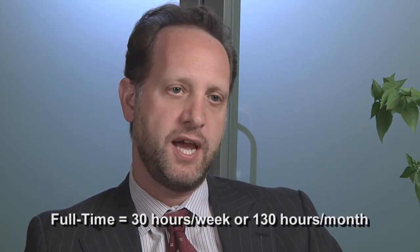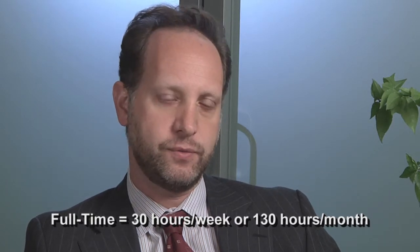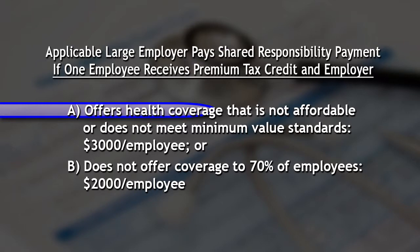The first thing you have to understand is that the employees that we really care about for this purpose are full-time employees. And that is an employee who works on average 30 hours a week or 130 hours a month. And there are a variety of different ways on how you measure employees' hours. But once you've identified who your full-time employees are, it's those types of employees who, if you don't offer them affordable minimum value coverage, and they go to a public exchange and receive a subsidy or federal monies to help them pay for that individual coverage, that type of full-time employee could trigger a $3,000 or pro rata share of the $3,000 penalty for the employer.